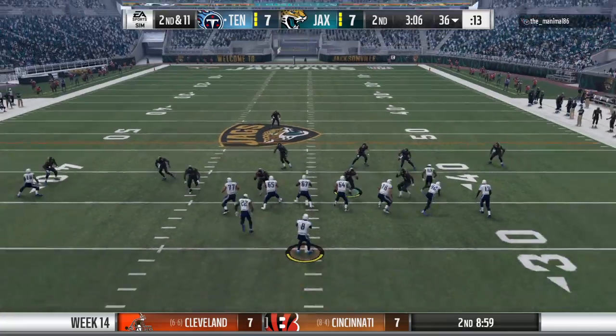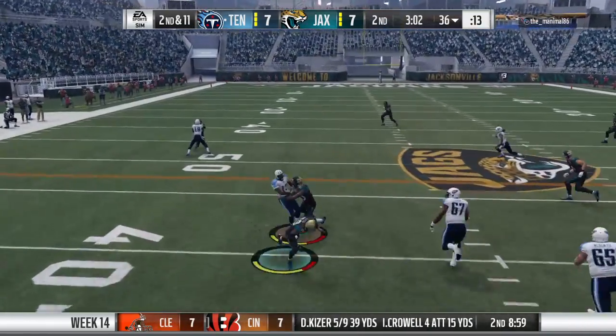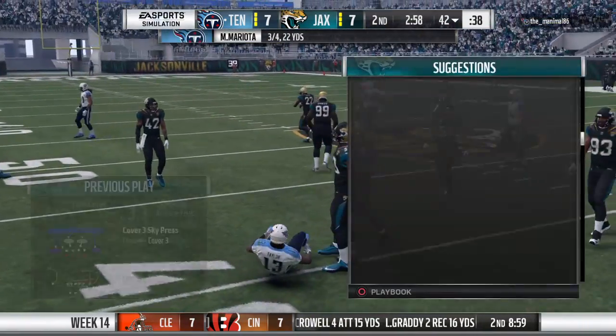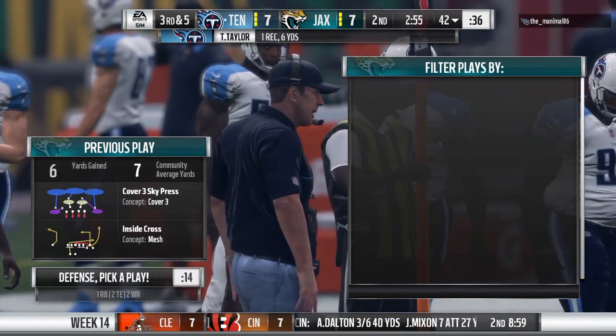Second down, Mariota. Over the middle, that's caught by Taylor. And to the 42-yard line here and brought down there. 6 yards is the pickup, and that'll lead to a third down.